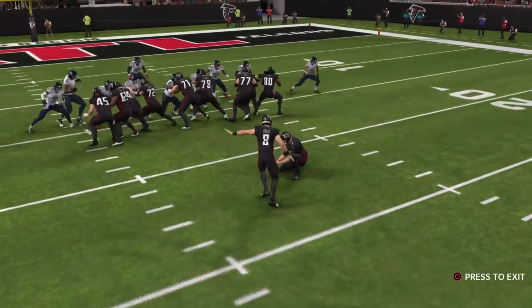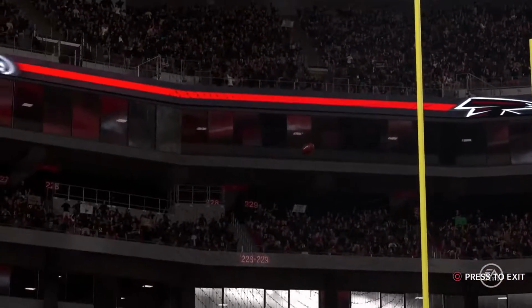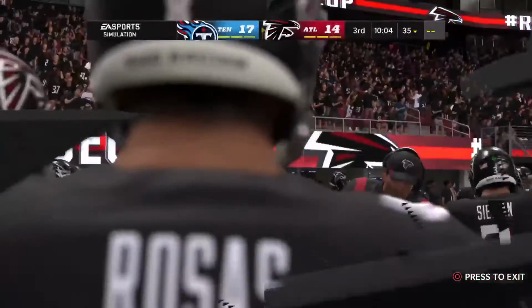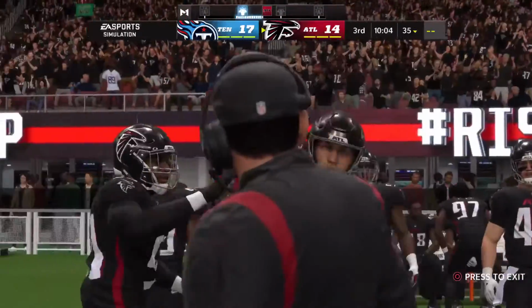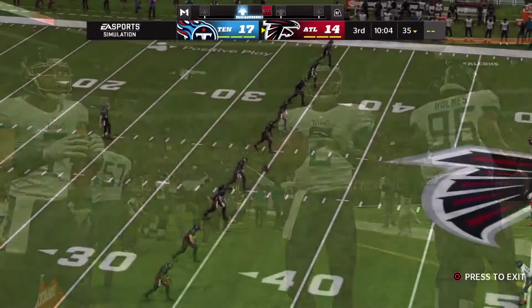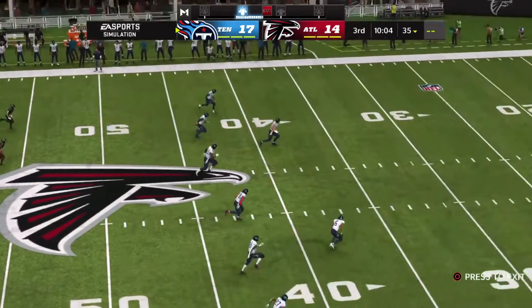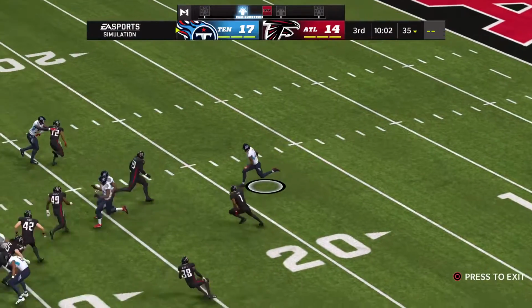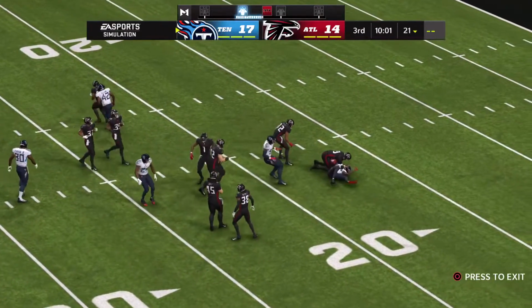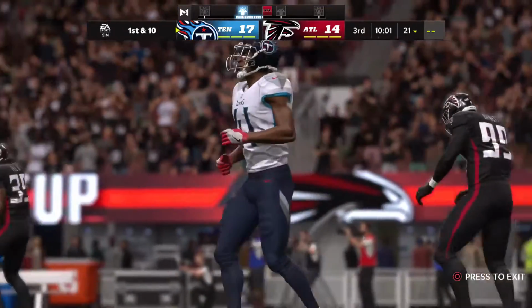PAT up and good by Rosas. And the lead is down to a field goal. The drive summary that time, 5 plays. And the end result, an Atlanta touchdown. From a yard or 2 deep, here comes a return. And tackled at the 21-yard line, so a net negative there of 4 yards.